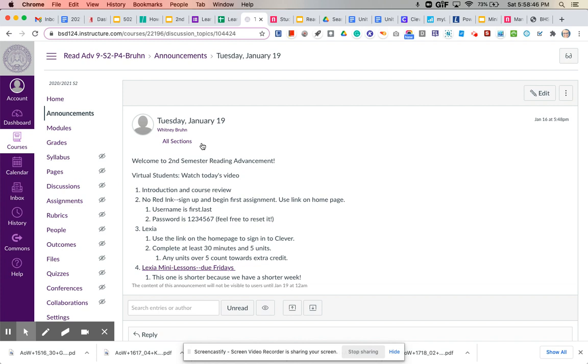When you first log into No Red Ink, it's going to have you select different TV shows and movies that you're interested in, and it just pulls character names from those. So instead of saying Jack and Sally went to the store, it'll say Katniss and Peeta went to the store, or whatever, depending on what characters you pick. It really doesn't matter what you pick, just pick a few, and then it will let you move on and you can begin the first assignment.